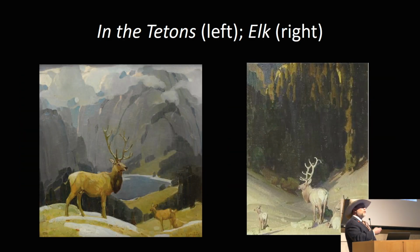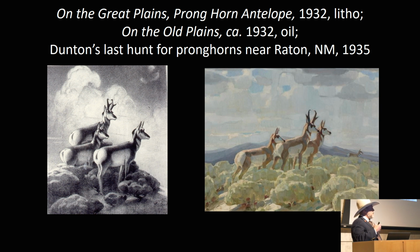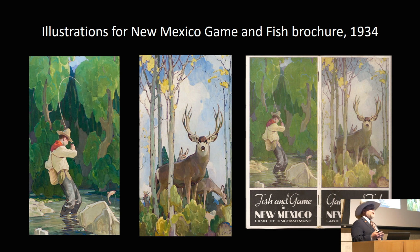His last actual hunt was on the Tio Ranch near Raton, New Mexico, and he was hunting pronghorns. And it eventually turned into a lithograph and also an oil painting that lived in Dallas for many, many years before sold at auction. As I mentioned before, he did do work for the Public Works of Art project, one of the 4 New Deal art programs, producing oil paintings for a Fish and Game of New Mexico brochure. And these paintings have been somewhat controversial, and we don't have time to get into that today.